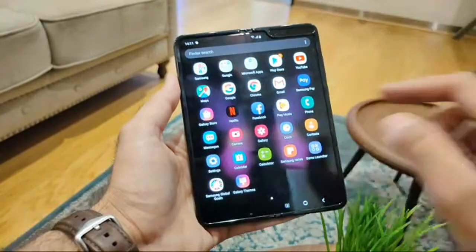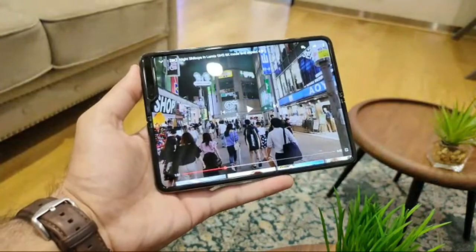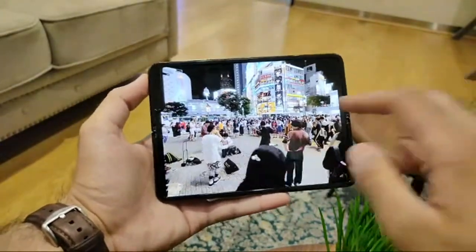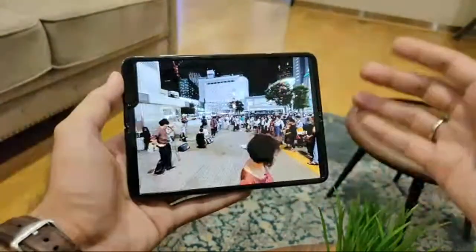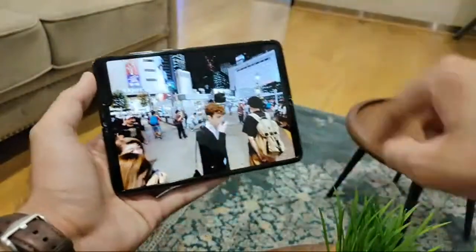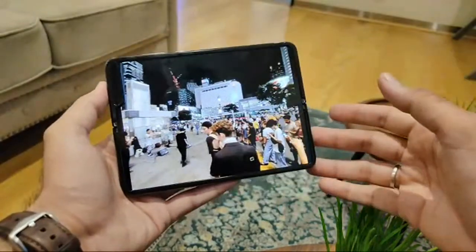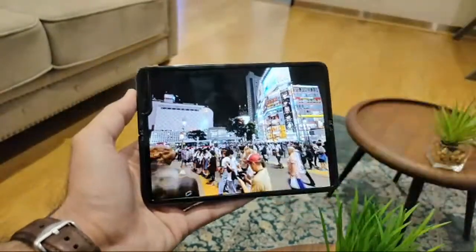Let me just play a video for you so that you can have a better understanding of how the 7.3 inches infinity display runs the videos on this smartphone. As you can see, I am now running a 4:3 aspect ratio video on this display, because this is actually a 4:3 aspect ratio screen. Very unique. You will not find this kind of aspect ratio in the market. We also have the Huawei Mate X, but that gives you a perfect square 1:1 aspect ratio screen. But with this smartphone, you get 4:3 aspect ratio, and normally when you shoot images from your camera, the aspect ratio is 4:3, so you will get a perfect 4:3 picture when you shoot from this smartphone.